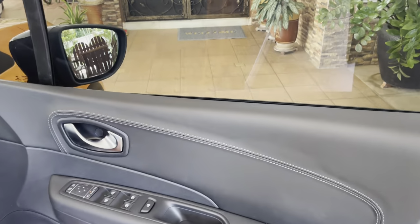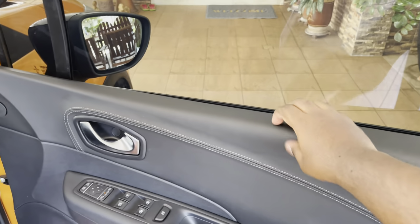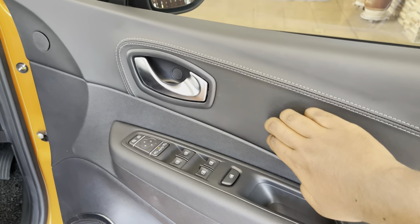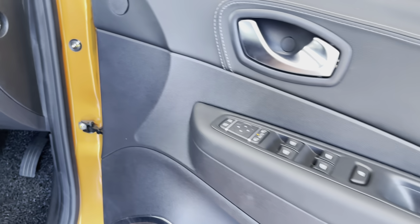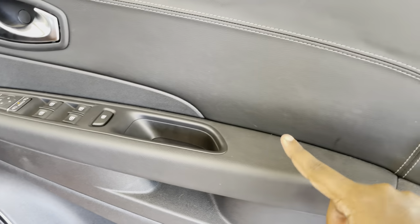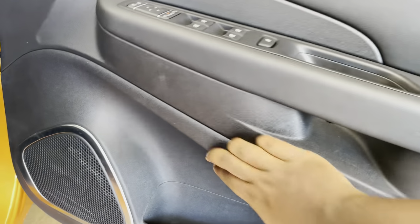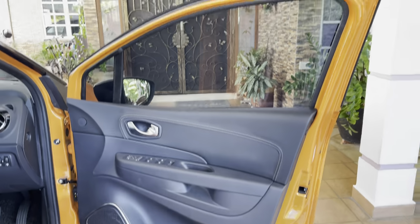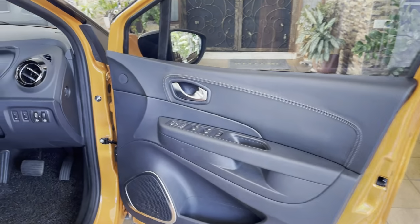This part up here is finished in soft touch plastics with contrast stitching right here. Also soft touch plastics right here. Here is finished in rather hard plastics. This part is finished in soft touch plastics as well, not leather. Here you get hard plastics. But yeah, overall the build quality is quite good. And I would say the door panels do look very nice.